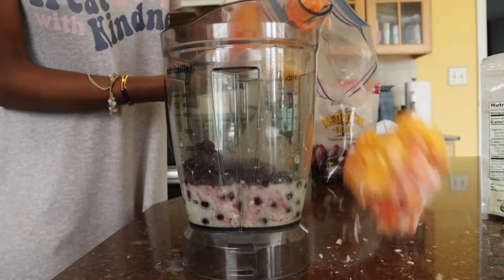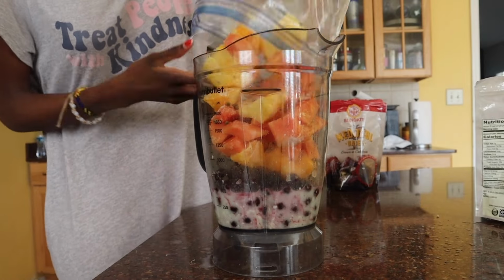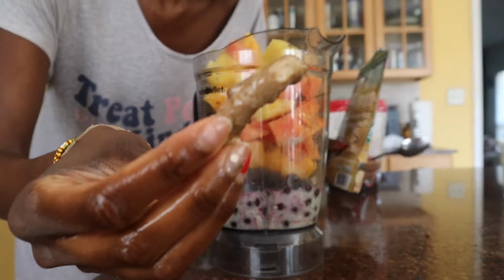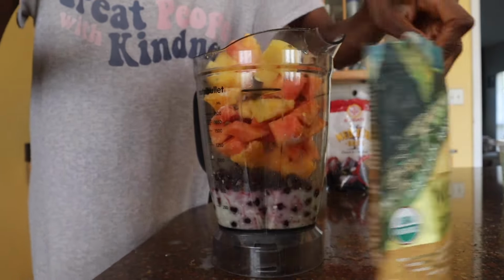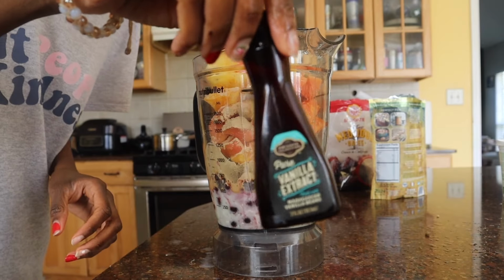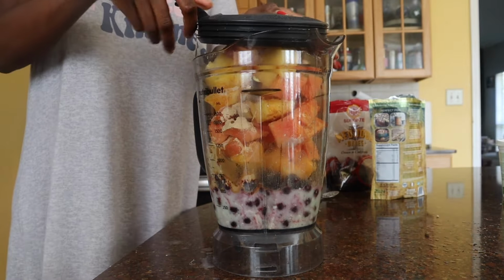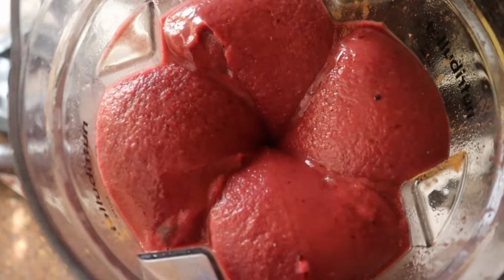went ahead and shook that up with some water so it could be like a sort of liquid, and I accidentally dropped my frozen fruit on the table, and I put like maca powder in there, ashwagandha, medjool dates, vanilla. The smoothie was really, really good, but next time I would have wanted to use like a creamier milk, maybe like some cashew milk or some hemp seed milk. I feel like that would have really upped the flavor of this smoothie, but overall it was really nice.